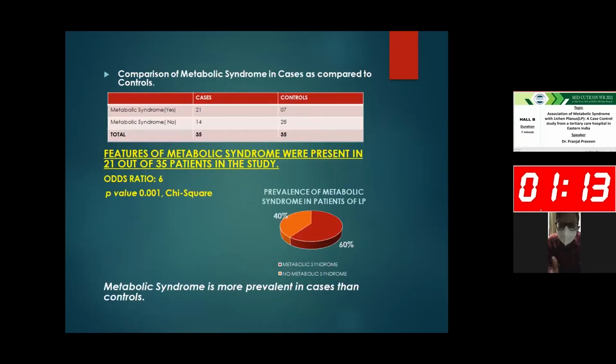Now we compared the metabolic syndrome as a whole, and we found that features of metabolic syndrome were present in 21 out of 35 patients in our study, making it a prevalence of 60%, an odds ratio of 6, which showed that the metabolic syndrome was 6 times more common in patients of lichen planus as compared to the general population.